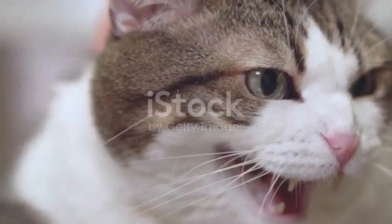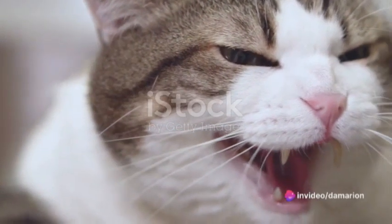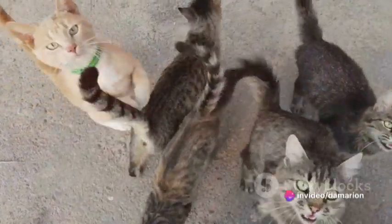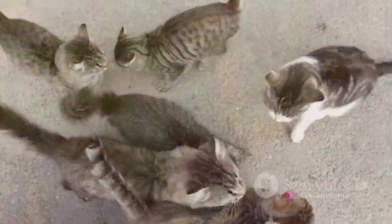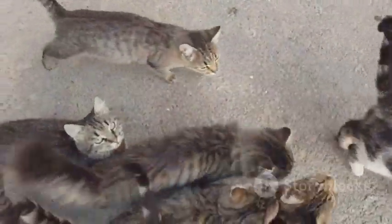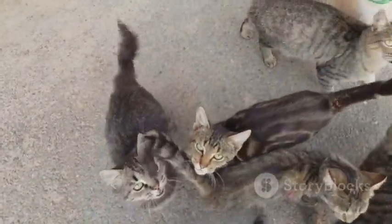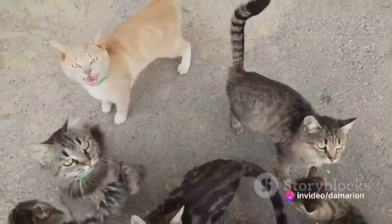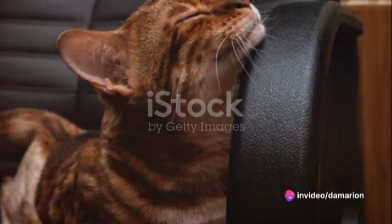But it's not just body language. Cats also communicate vocally, with a wide range of meows, purrs, hisses, and growls. Each sound has its own meaning, and deciphering these sounds requires careful listening and observation. For example, a long, drawn-out meow may signal a demand for attention, while a hiss is a clear warning to back off. Cats also use scent marking to communicate.